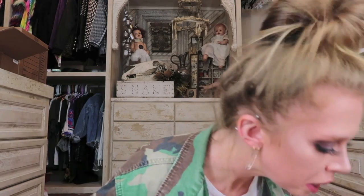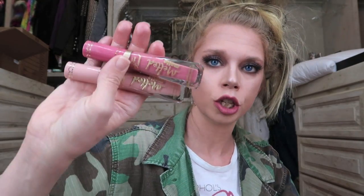Last things to look at in this collection, I can't believe we're over it already, are the 4 lippies, and I am all about all 4 of them. I'm actually wearing a combination of 2 of them today. What is going on with my lighting? So the 2 that I have on today are these 2.